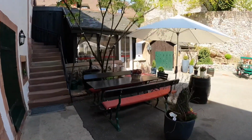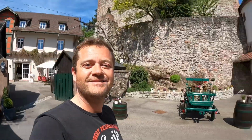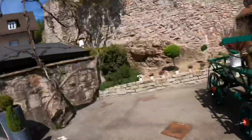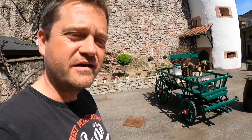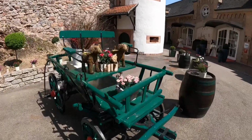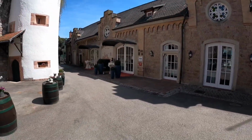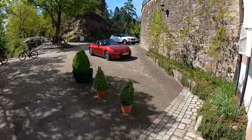Schlossschenke, ah, winery. I have like a winery here. Hey, look at this castle here. Have a look. Beautiful. Look at this old, I don't know, what is it in English? Kutsche. What is kutsche? A very old car, let's say. Isn't that beautiful? Very, very nice. But we go back there again, and then downstairs. So, just here. Wow, isn't that beautiful?